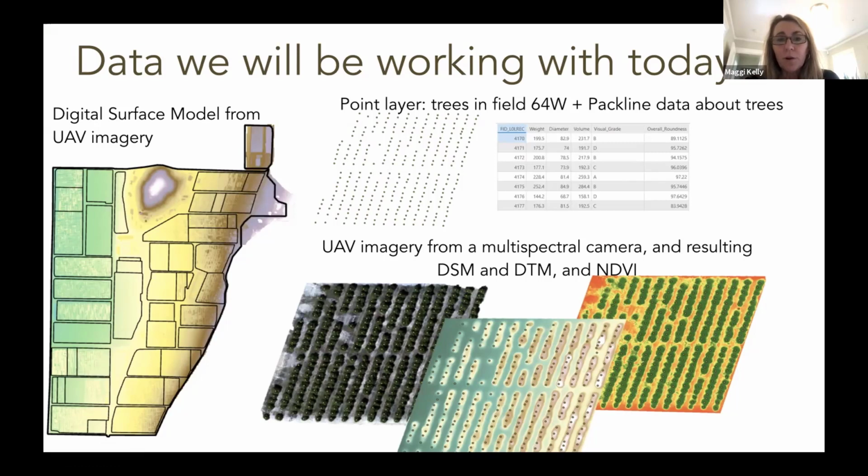You're also going to work with some drone imagery, some UAV imagery. From the left here, you have a multispectral camera image of a particular field and the trees inside that field. The middle picture is a digital surface model, which is the shape of the trees that's also derived from the drone imagery. And the shot on the right is called NDVI, Normalized Difference Vegetation Index. It's a quick index that tells us something about the vegetation that we see on this field. So in this case, the greener means more vegetation, more vigorous vegetation. So this is going to be some of the spatial data that you're going to play with in lab.